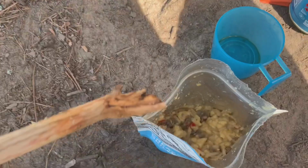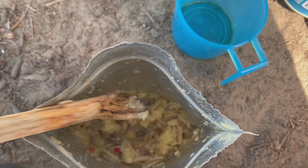Just eating it out of a bag. Just like in the good old days, they used to eat everything out of bags. My spoon sucks. No, it's pretty good.